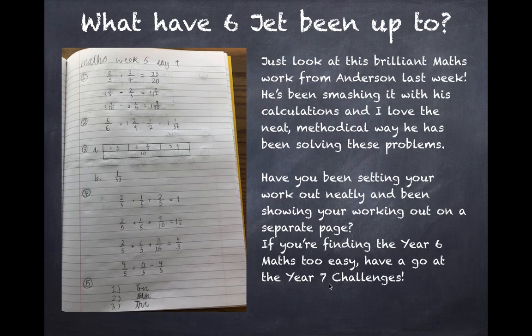Okay, moving on to some other pieces of work now. Just look at this brilliant maths work from Anderson last week. He's been absolutely smashing it with his calculations, and I love the neat, methodical way he's been solving these problems. Have you been setting your work out as neatly and showing your working out on a separate page, just like Anderson's doing? And if you're finding the Year 6 maths too easy, you've got to have a go at the Year 7 challenges, which I know lots of you have been doing already. So look at how neat Anderson's been presenting his work.